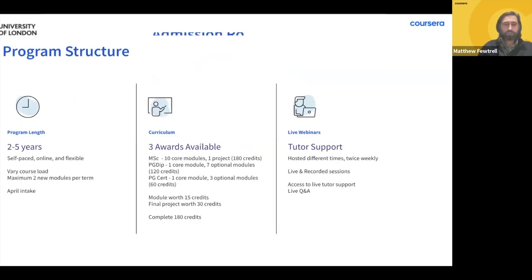So the program structure. The course can be studied anywhere between 2 and 5 years and is self-paced, as previously said. The course load will vary, but you can take a maximum of 2 modules at a time. So if you are to take one module, you would be looking for 12 to 15 hours of study, but two modules, you would be looking for upwards of 30 hours of study a week. So please do make sure that you have the time available before deciding to take two modules.